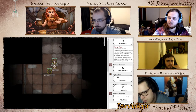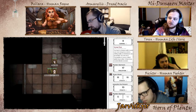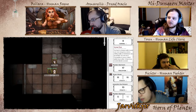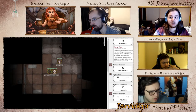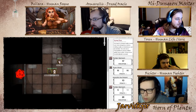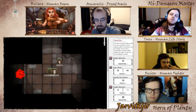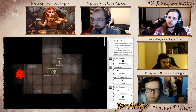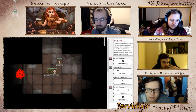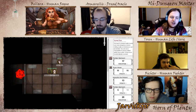I'll step around Amaryllis to get a better look at it. Can you make a perception check? If you don't want to approach in the darkness. Ooh. Your first thought is it's a gnome. But that doesn't quite strike true. It's missing quite a lot of gnomish features, but its silhouette is quite gnomish, aside from the ears.